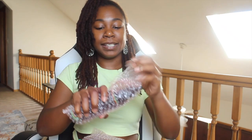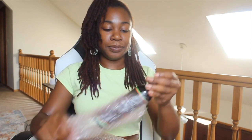Okay, let's see what this is. Okay, so I also purchased the Loclicious growth oil for locks and all hair types. This is a lightweight lock and hair oil free of residue and harmful chemicals.